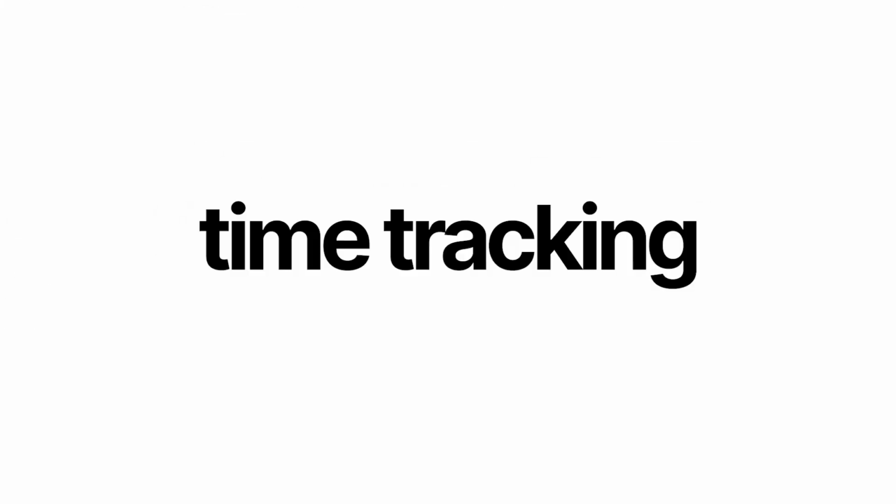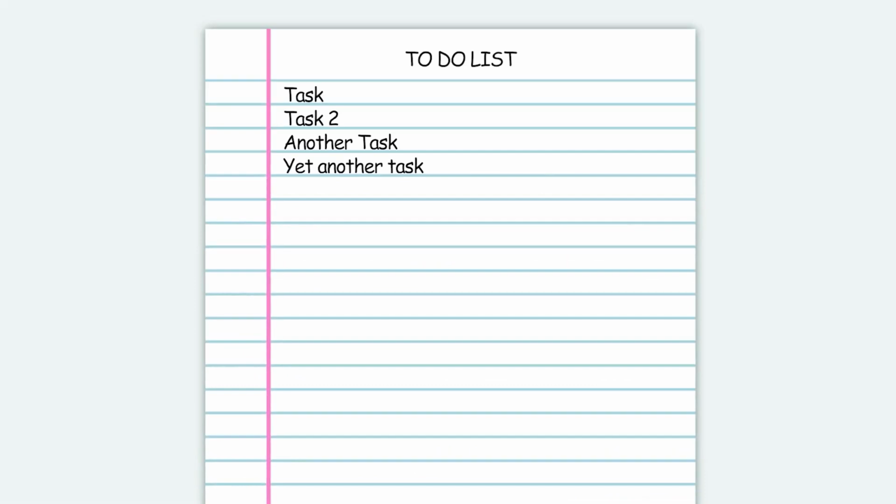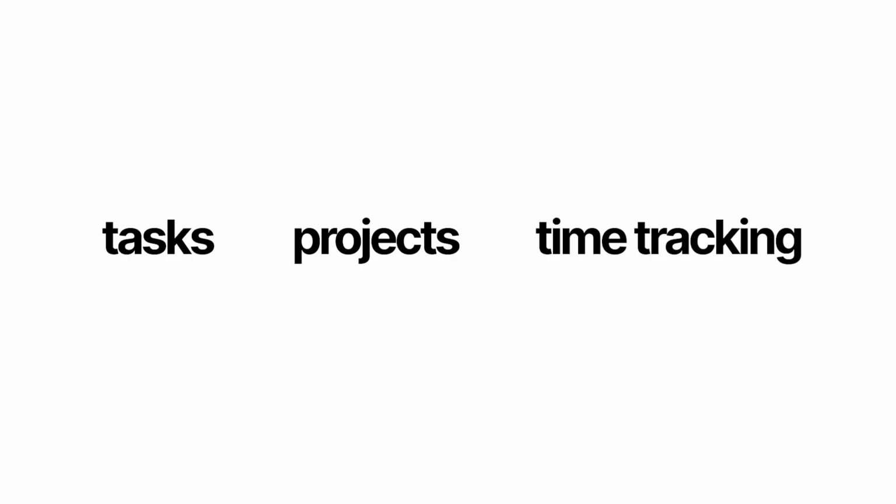Now, the next big one here is time tracking. At an old job, we used this program called Toggl. And to be honest, it's really, really good. So we would have our task list that everyone would look at. And then we would have our projects that everyone would look at. And then we would have to go into Toggl and track that in there. And that's using 3 apps to do one thing. And I just think they should all be connected.